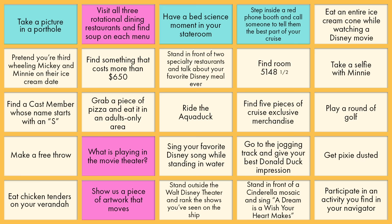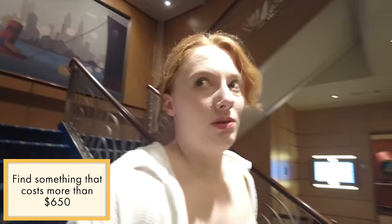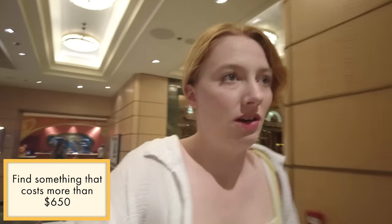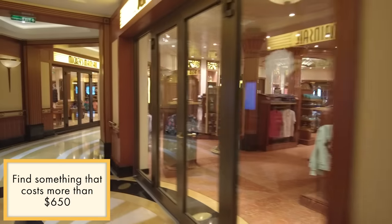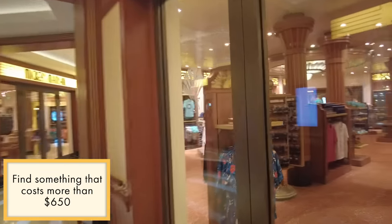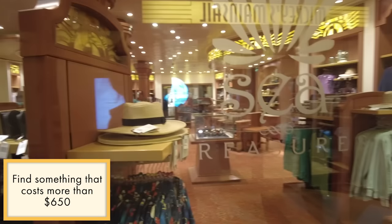Okay, I have got to find something that is worth over $650 while the merchandise shops are closed, which is going to be tricky. So, that's what we're going to try to do here. I'm not sure how optimistic I am. I don't think these shirts are going to be six hundred. I bet those watches are. Oh, I can't see them.